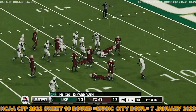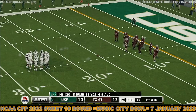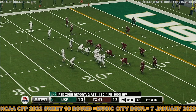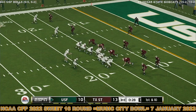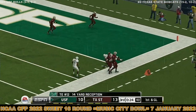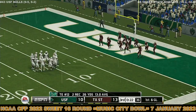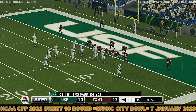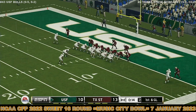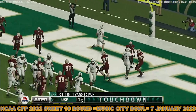He's at the 20. Makes his way out to about the 15. The Bobcats had one of their key players go down earlier, but it looks like he might be able to get back in the lineup. Quick throw. Now it's first and goal as he's knocked out after a nice gain. First and goal from the one, looking to punch this one in. And the goal line defense digging in here. He's on the run. Keeps it, and he's got a touchdown.